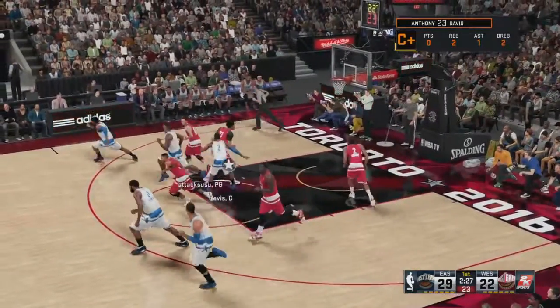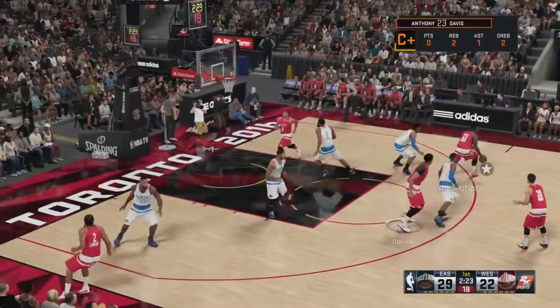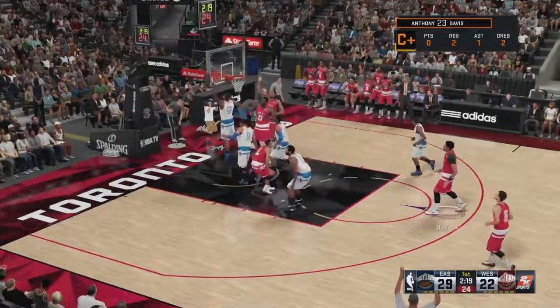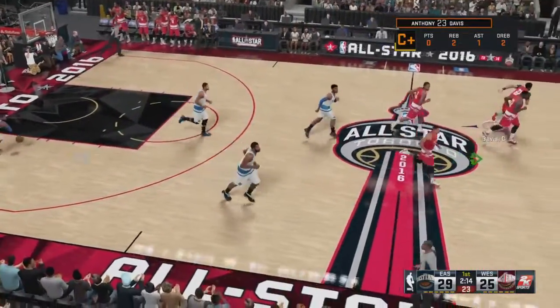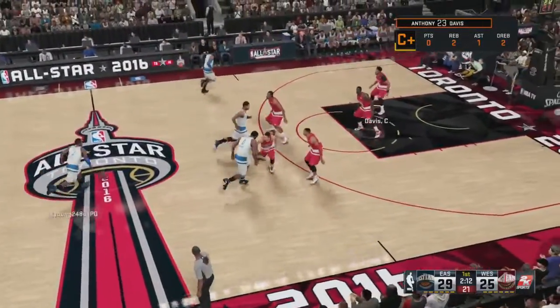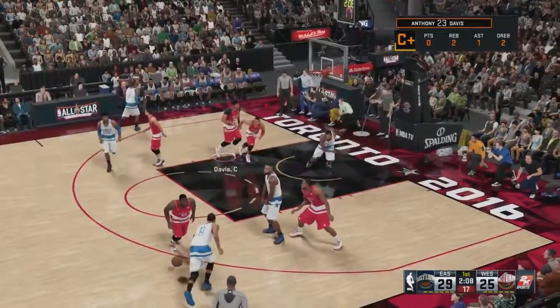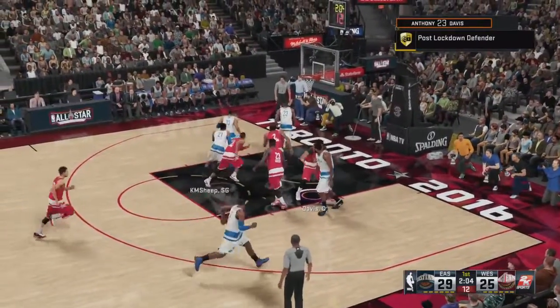Knocks it loose. Curry with the steal. Outside, Green. The tray. And Curry the bucket on the assist by Green. And now just a 4-point East All-Star lead. And the pass to LeBron. The feed now to George.